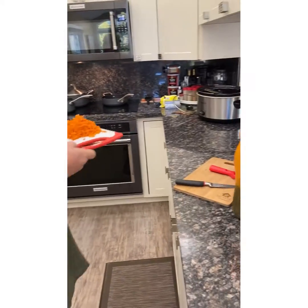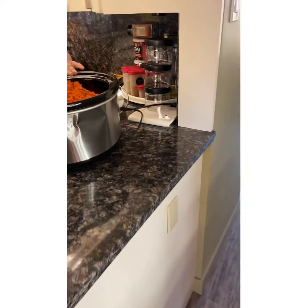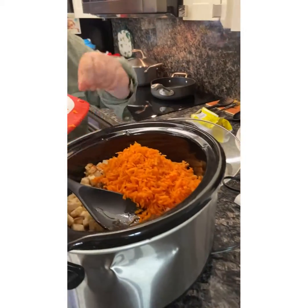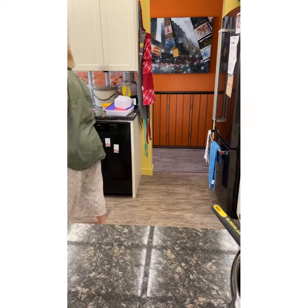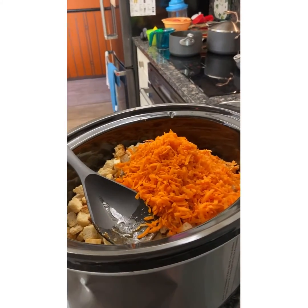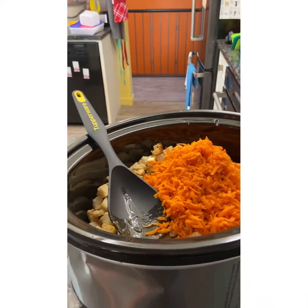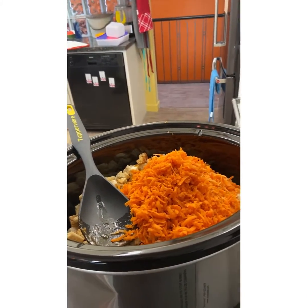Okay, back we go. And then clean up all the messes later. Okay, give me one sec. You just stay there. Camera mom, focus on that beautiful cooker. Carrots and that. All those fresh veggies. I know.